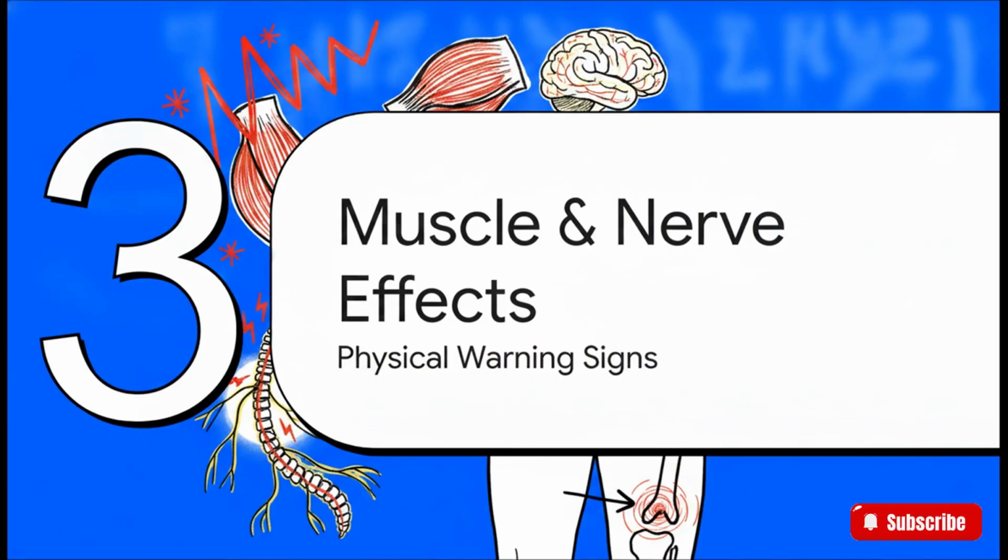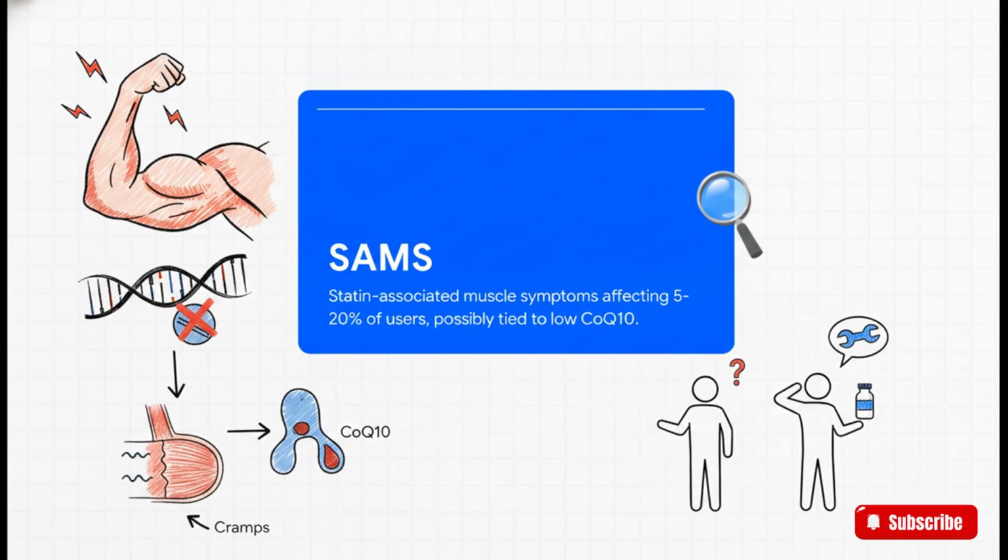Okay, part 3, muscle and neurological side effects. Let's step out of the lab and focus on what you're physically feeling, since your body loves to use discomfort as a built-in alarm system. And that leads us to sign number 3, muscle soreness and aches.